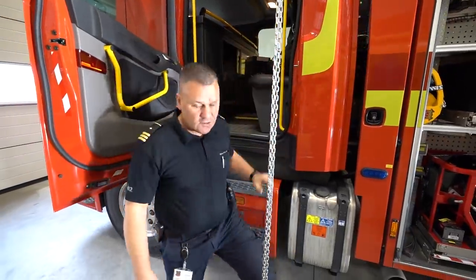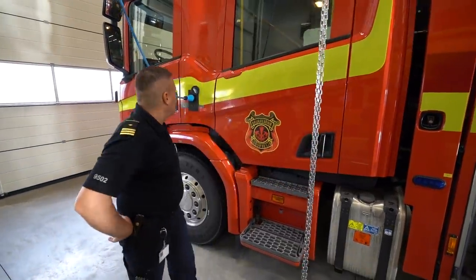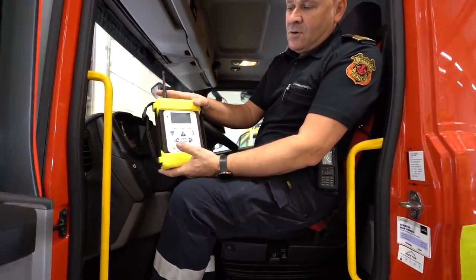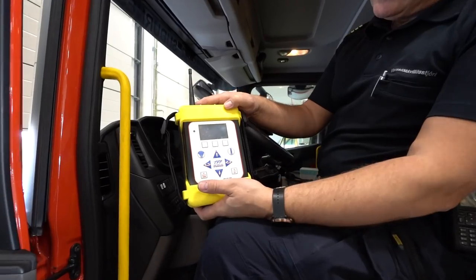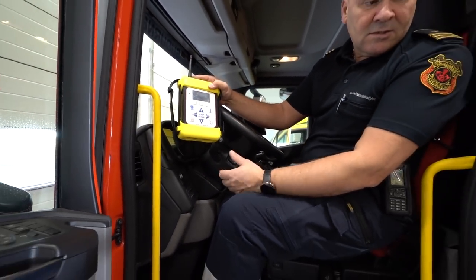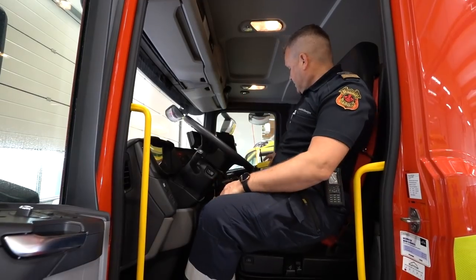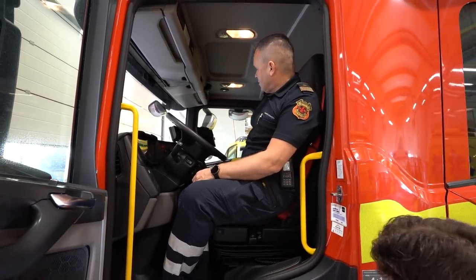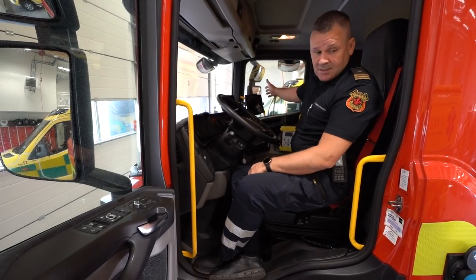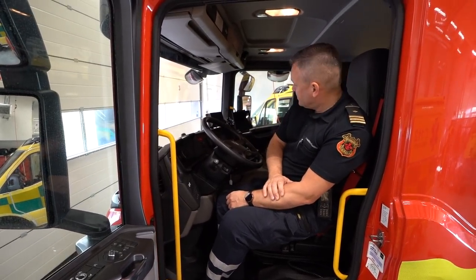In the front, we have a captain and a driver, of course. There we have also one breathing apparatus. When you go outside, we have this monitor on the roof. We can control it wherever we want, outside of the car or inside the car. So, but inside, of course, we have an iPad with the maps and GPS.